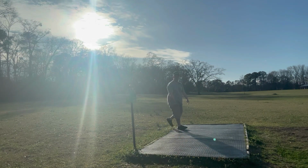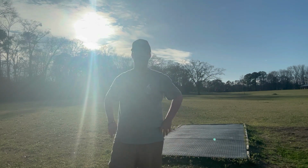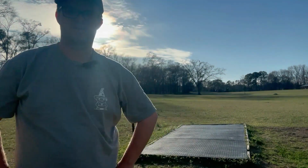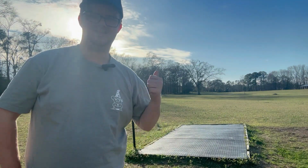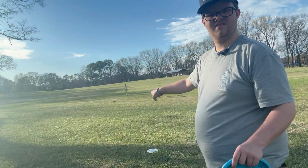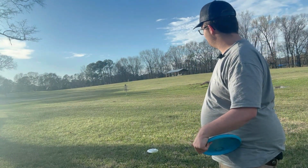That is not a bad shot. You probably couldn't see it just because of the sun, but definitely not a bad shot. But yeah, you can probably see me now. Now we're going to head on to the second shot. So, second shot right here, not too bad on a 378 foot course.